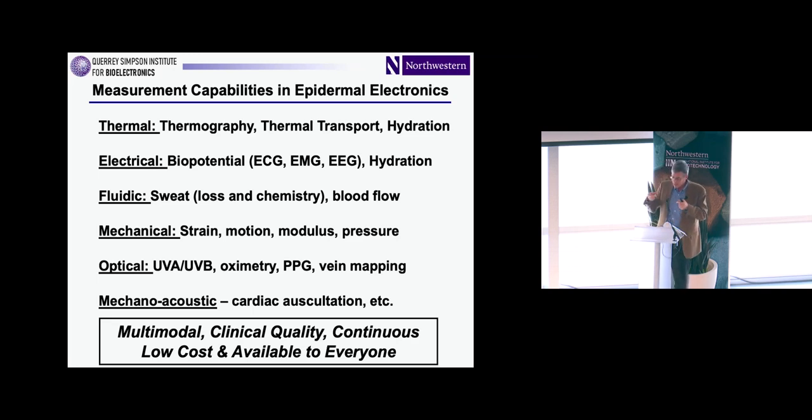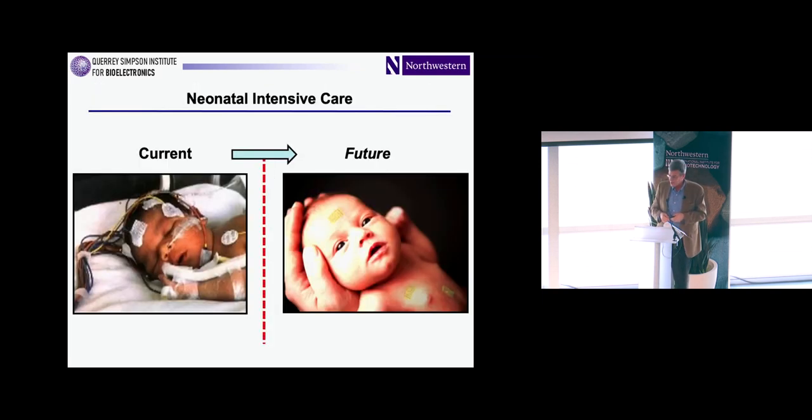So you put it all together, each device is multimodal in terms of its functionality, and you can mount multiple devices at different locations of the body in a time-synchronized way, so it becomes multinodal as well. So full body assessments of health status are possible, with an emphasis on clinical quality, continuous monitoring, at cost points that allow us to deploy at a global scale, as Steve will talk about in a little bit, so it can be available to everyone, not just those who have access to very high-end hospital facilities.